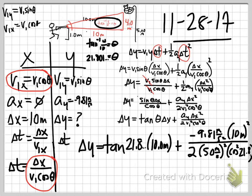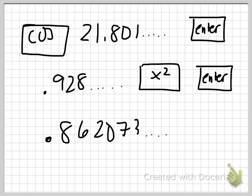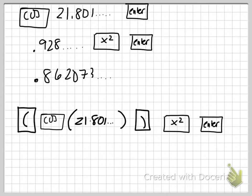The other way to do it, so the first way, the sort of slow, clunky way: hit your cosine button, your number, which you should be able to pull down from up top, hit enter, you'll get another number, hit x squared, hit enter, and you're going to get your final answer. The other way to enter this, and I just did this successfully, so I do know it can be done, will get you the same number. Start a parentheses, cosine, it will start a parentheses for your number, make sure you close those parentheses, then put in your second parentheses, then square that quantity, then hit enter, and it will get you the same number.